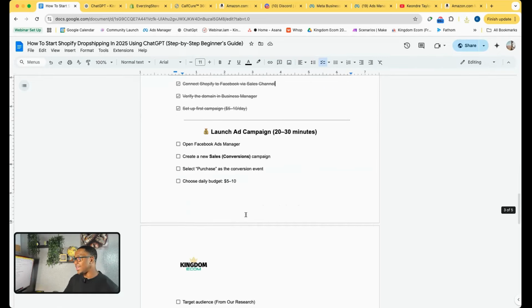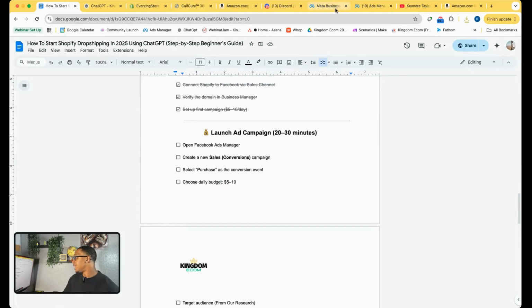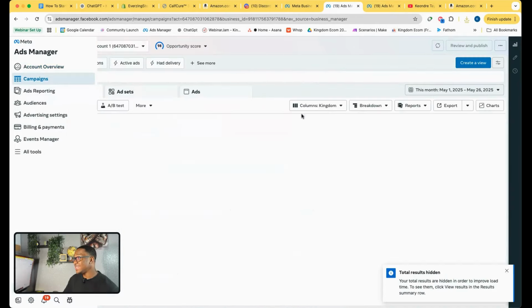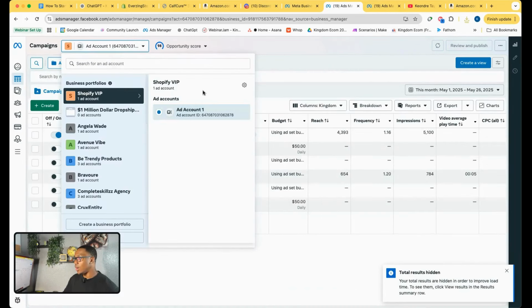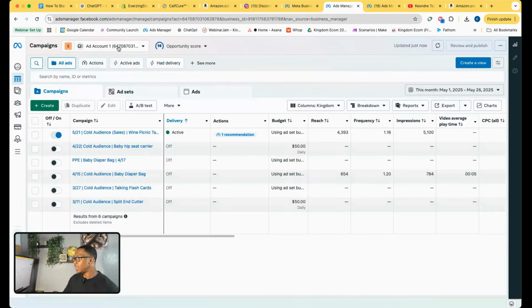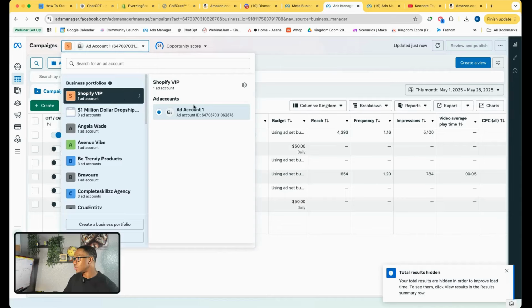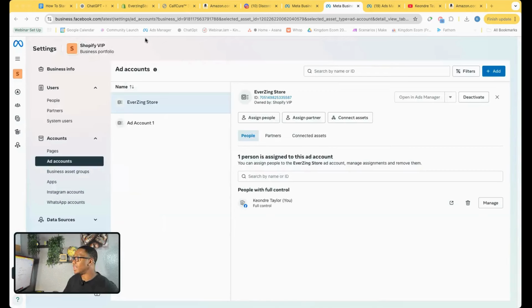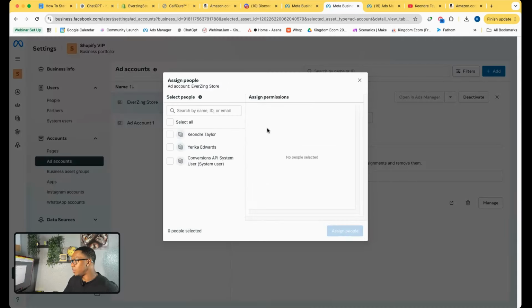So now, what we're going to do is go to our ads manager. And this is what we're going to do to be able to go to our campaigns. We want to go to our easy ad account. One second, let that refresh. Go to our easy ad account. So one thing you want to do as well is give yourself control. So I gave myself control, Keondre Taylor. I just assigned people and I clicked my name, full control.